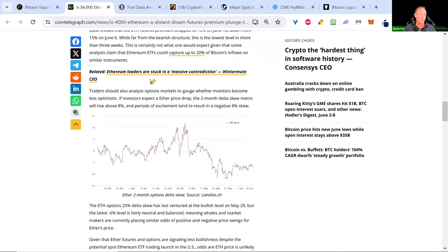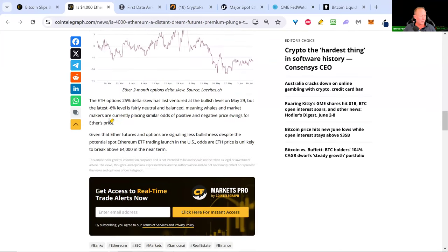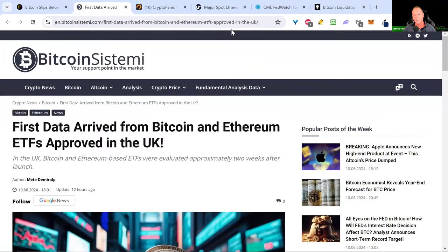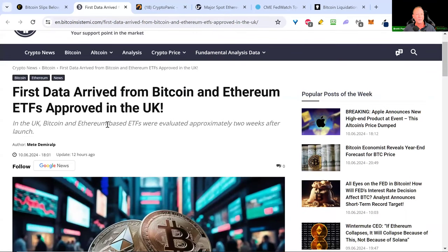ETH leaders stuck in a massive contradiction. Guys, I don't know. There's not a TLDR here that won't confuse everybody. So, looking at some other headlines there, like we've unpacked that pretty well. Evergrande, thank you guys. Yeah, Evergrande, whatever happened to them? We haven't heard the other side of that.